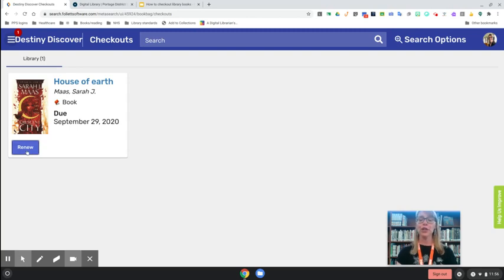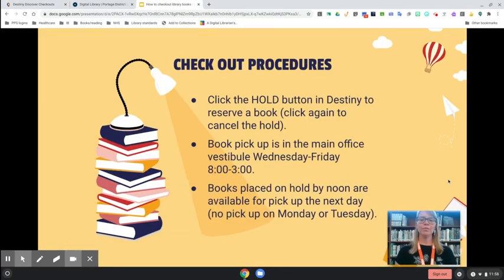You can renew a book. I believe you can do that once on your own. And then if you need to renew it more after that, please email us here in the library and we will make sure that book gets renewed to you. So that is how you put books on hold.